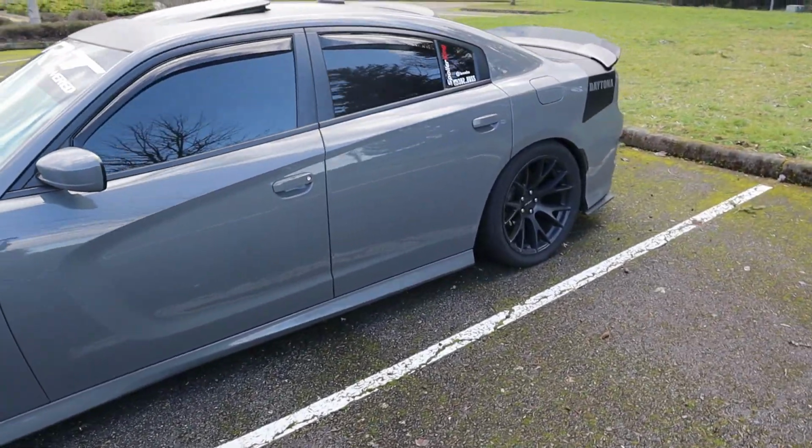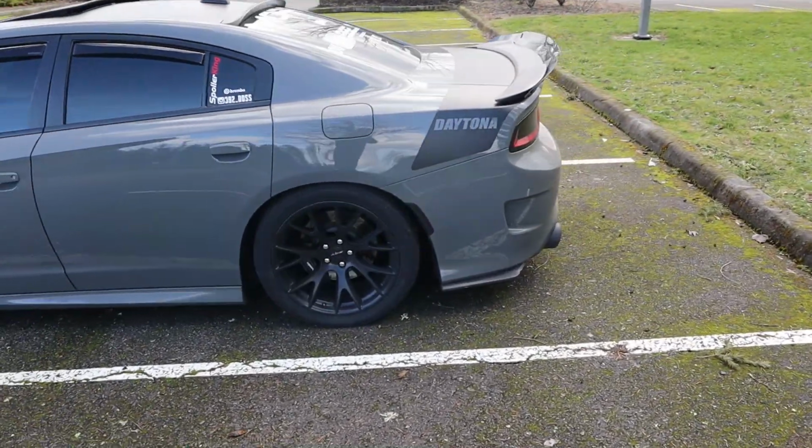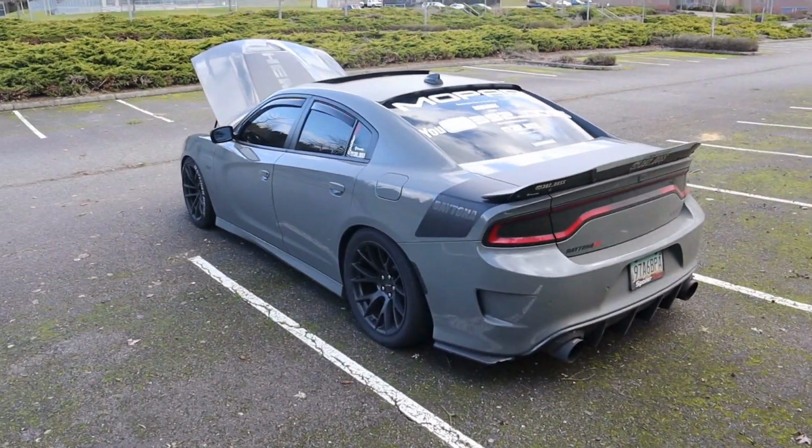It came out to $88, and I did the work myself. So imagine taking it to the dealer. They are very expensive to maintain. And the tires are very expensive.